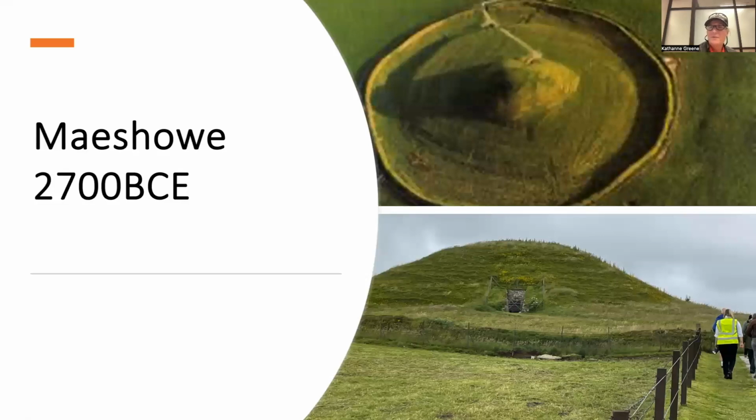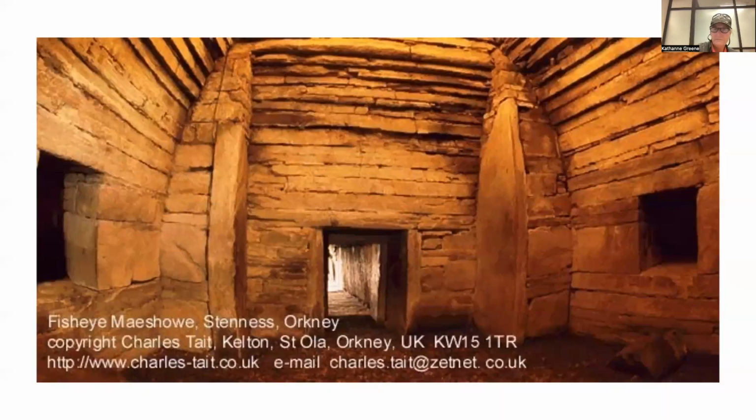As you can see, it's very large. Originally, they believed it was a ditch and a bank around it, and then they excavated and discovered that it actually had a wall around it. And it's a long passage grave. This is the interior. I stole this one, obviously. I've got some other pictures that are mine. You can see the very long passage that comes in.